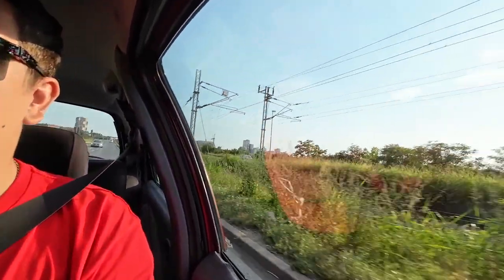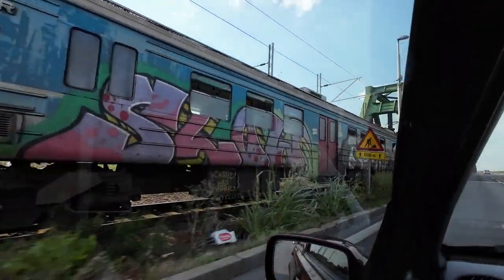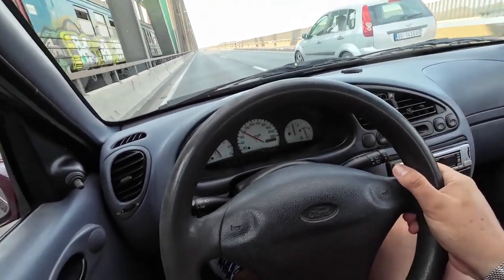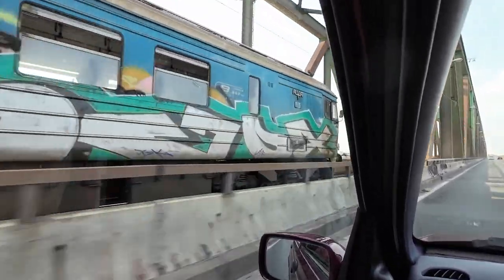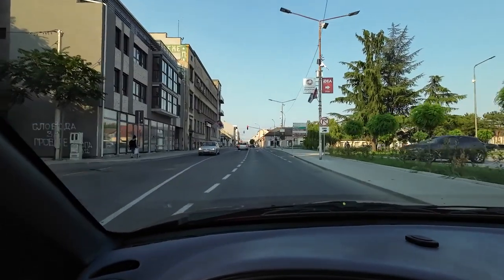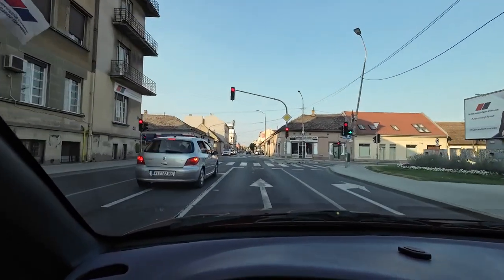And look at this. Just passing the train, which looks kind of cool. Oh yeah, I am driving a Ford Fiesta, an old one. See you in a few. So we are almost here. Almost.